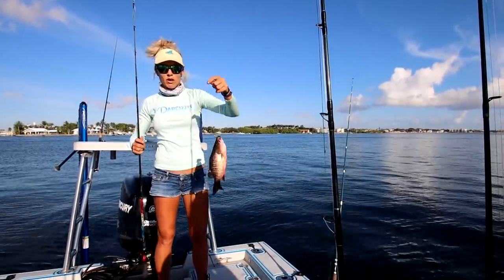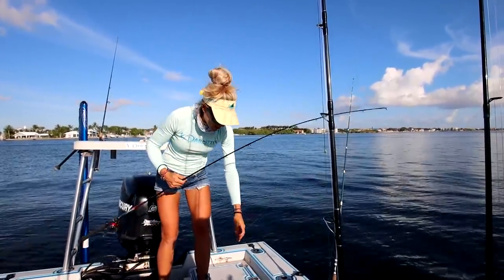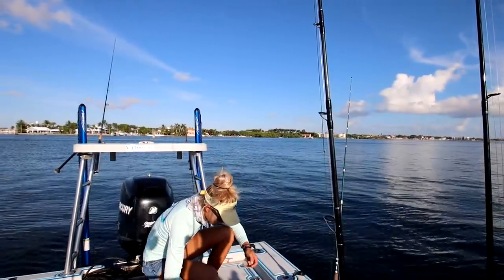Another fish! Well, no, first fish! Yay! Tarpon rolling all over the place. And he ate your live bait we caught. Yeah. Perfect.